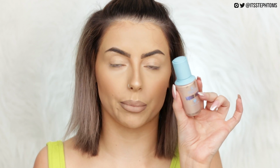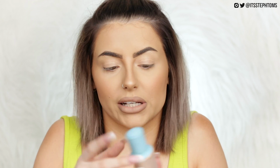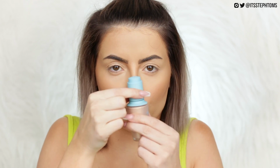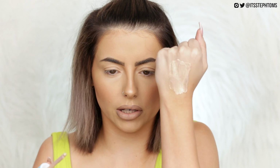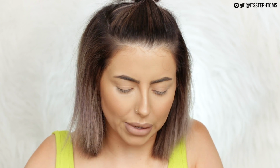Like I said, this one's in the shade Ice Cream Bling. And it looks like this. Same kind of packaging as the normal Liquid Frost, but it's got a blue top instead of a pink one. Just looks like a standard champagne shade to me. I'm gonna give it a shake. And then, whew, love that. That's what it looks like. Oh, that does look very, very nice. Let's do a little blend out.